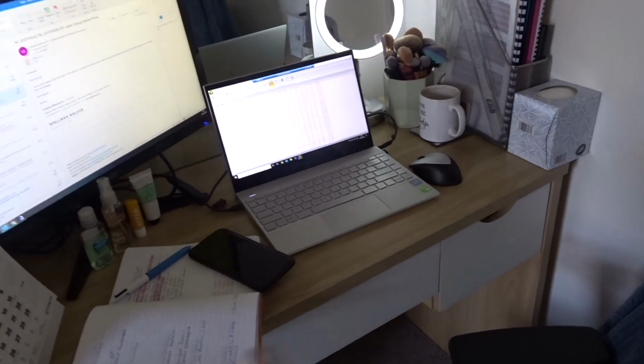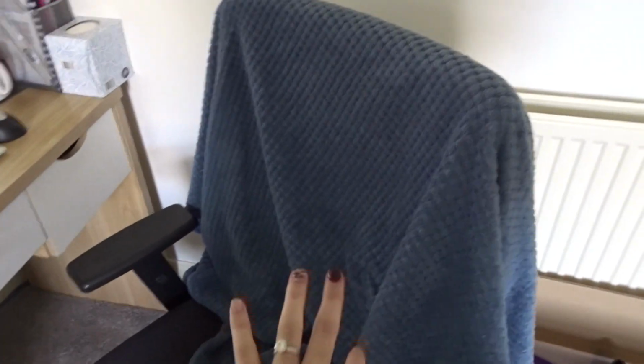So this is my setup. It's a bit messy at the minute. I've got my chair here. It is a greeny colour under there, hence the reason why I've got that on, and I was just cuddling with that as well. So let's take a seat.